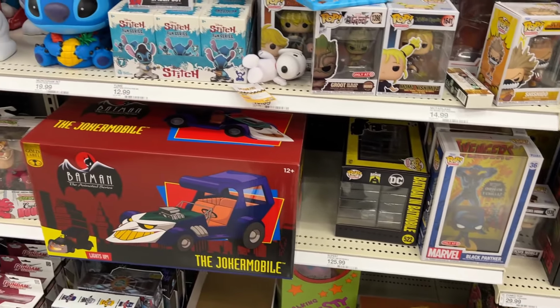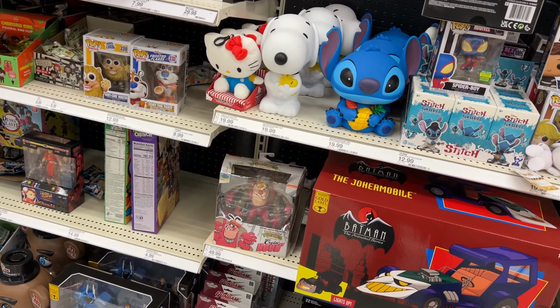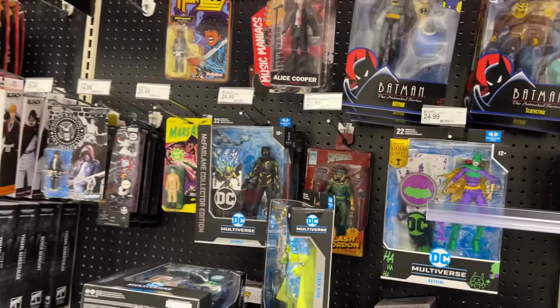And a couple more Joker mobiles in. So you got some McFarlane. Still got the Crying Hoon. It's been here for a little bit. And there's some cereal. Collector's editions are pretty cool to see. Especially I haven't seen that Platinum Ragman yet.